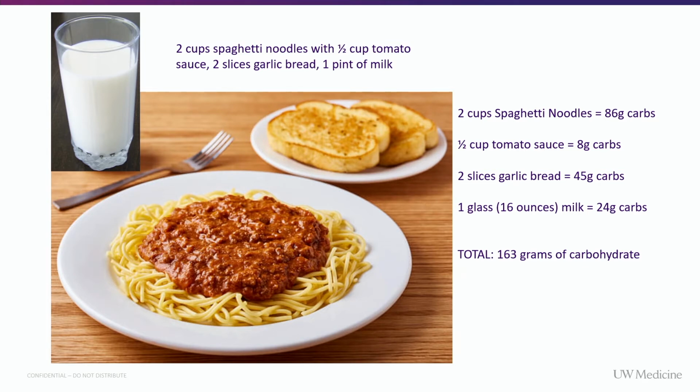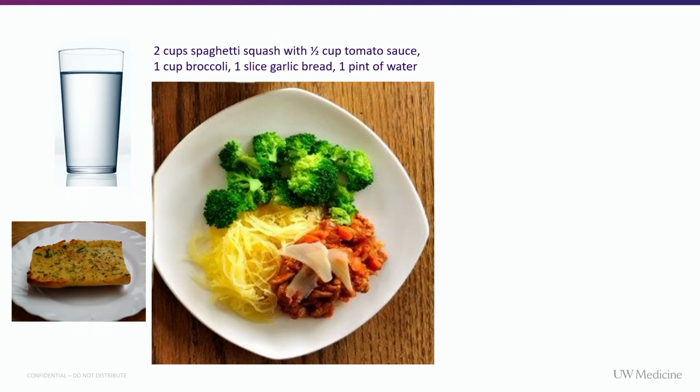And I could guarantee that nobody's goal is 160 grams of carbohydrate at one meal. So you have to make some modifications here. Here's some ideas on making modifications. Same sort of meal, but swapping out the noodles for something like spaghetti squash with the same portion, 2 cups, half a cup of tomato sauce, throwing in some broccoli, cutting it down to 1 slice of garlic bread, and then swapping out the milk for water.